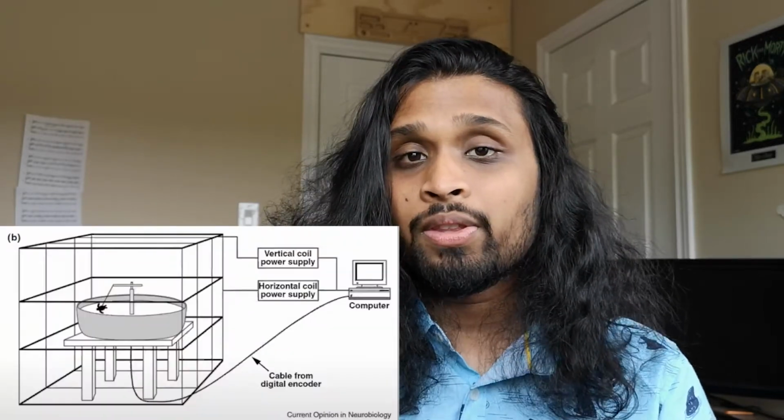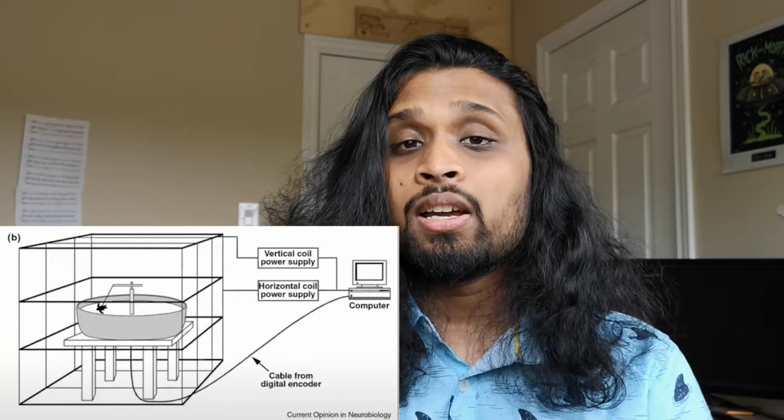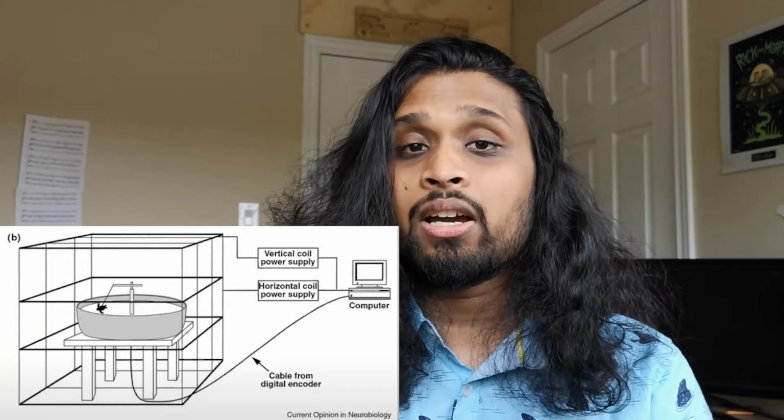So to test whether these sharks in fact use the magnetic field to migrate, what they did was they used a Merritt coil system, which is a cool looking system that helps the scientists replicate and change the magnetic field within that system. So the scientists can use a magnetic field found somewhere else on the planet and replicate it within that system itself.